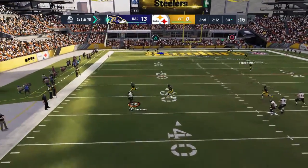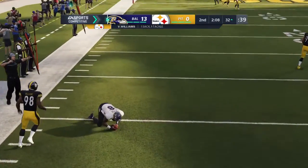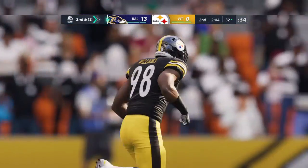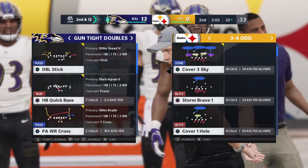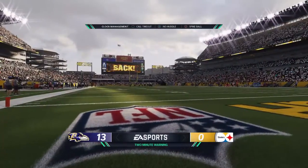Being chased out left. And he's going to have to eat this one as down he goes. That's Vince Williams who gets the sack. A loss of 2 yards. It's 2nd down. 2 minutes remaining in this 1st half of football.